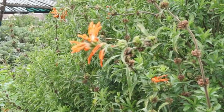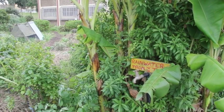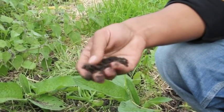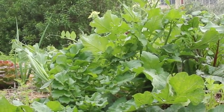The garden has been designed to use natural wind, rainwater, and sunlight to help everything grow without the use of modern technology or pesticides. So if we are taking care of the earth and we're taking care of the people, it promotes life.